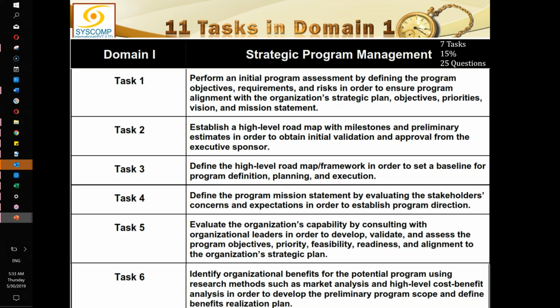And why are you doing it? In order to ensure program alignment with the organizational strategic plan, objectives, priorities, vision, and mission statement. So this is the last part. All of this is to be done to ensure program alignment with the organization strategy, objectives, priorities, vision, mission, all of it. So there are 3 things in this question. One, you must know how to do the initial program assessment. Then you must know how to define these objectives, requirements, and risks. And number 3, you must know how to do the program alignment with the organizational strategy, objectives, priorities, vision, and mission. So I can clearly see 3 questions coming out of it, so 2 to 3 questions from this task.